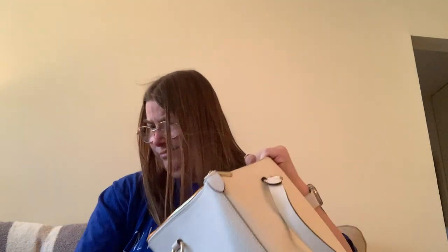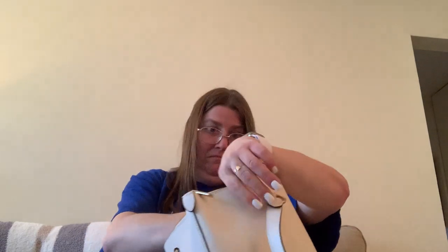Okay. I'm sorry about that. It's closer again. The two pockets here. And we have a zipper pocket here. And I have my crossbody bag charm because I wore this to my niece's baptism.